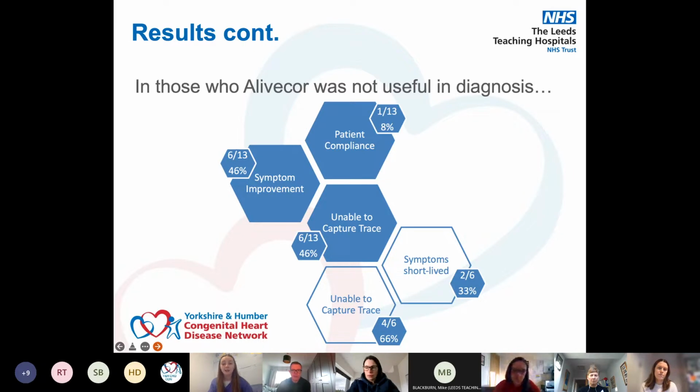And again, about six, so almost half of patients were unable to capture a trace with the AliveCor device. A few of these were because the symptoms were short-lived. By the time they realized they were having symptoms and had popped their fingers on the pads, the symptoms had stopped. But that was only two of the six patients. Four of the six patients just mentioned that they were unable to use it to capture a trace, but we don't have a detailed reason as to why that was.